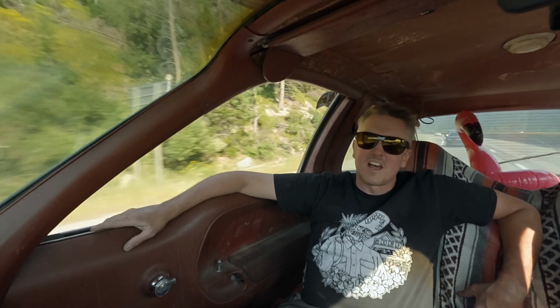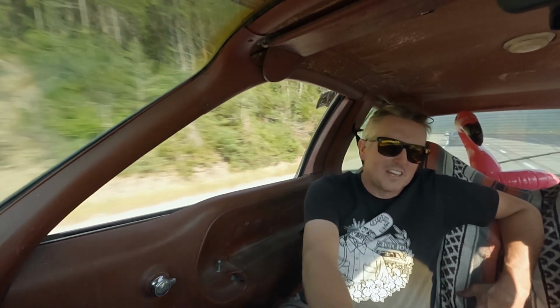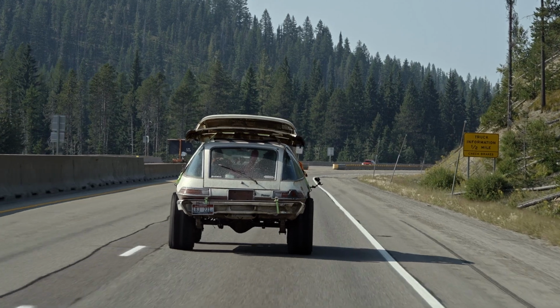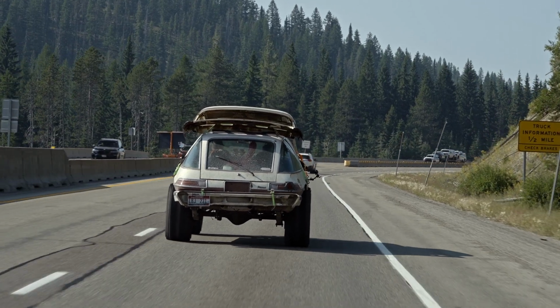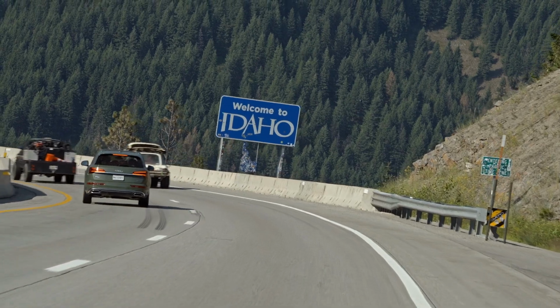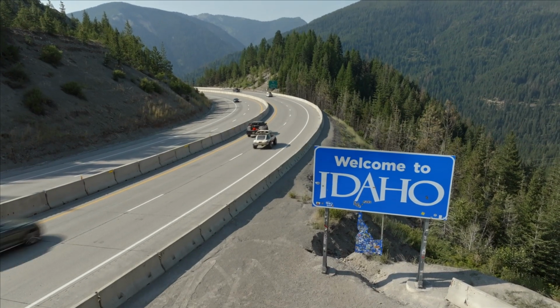That is a lot of load on this poor motor. It's not stoked, but it's not getting hot. This is amazing. We're about a half mile from the top. Come on, thing. See? Go! Go! Go! Thing. Go! I think we did it. Idaho! Yeah! 60 miles of this, and then we're back in Washington.